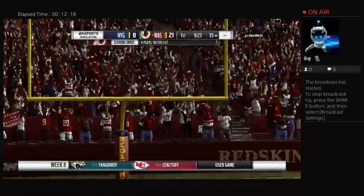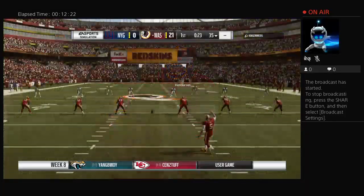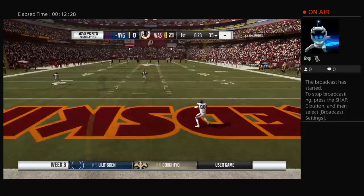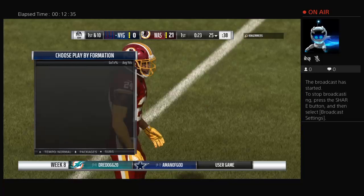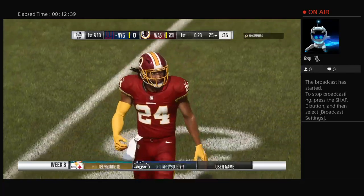Extra point good by Hopkins. And that makes the score 21-0. The kickoff unit is out on the field, and they will send this one away. And this will be a touchback as that sails over the end line. The Giants offense now, they get ready to head back on the field.